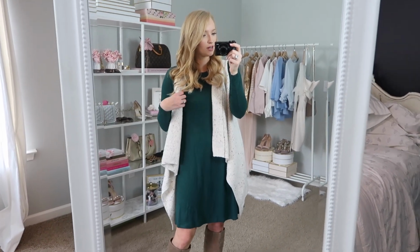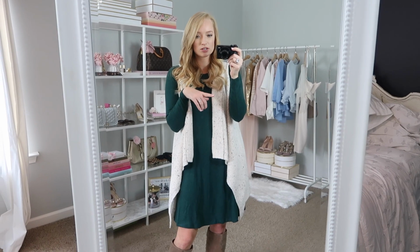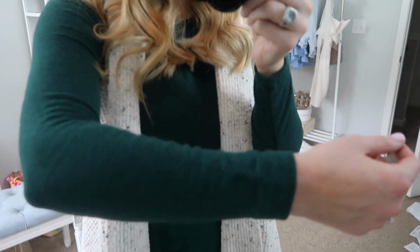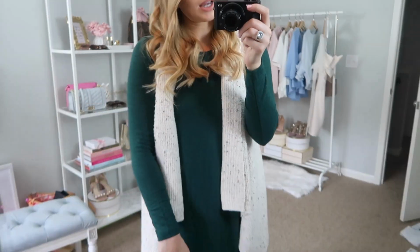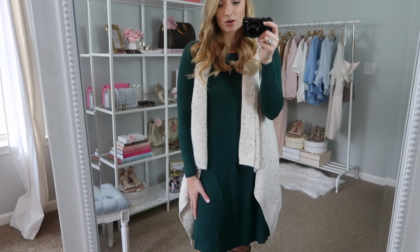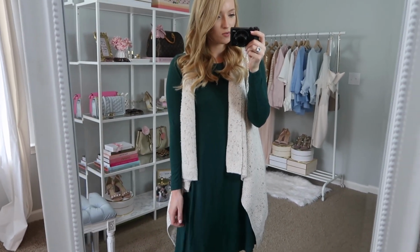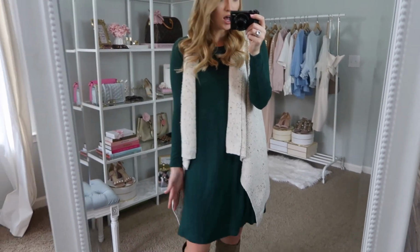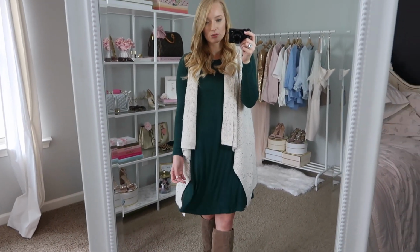It almost looks kind of tealish in the viewfinder. I'm not sure how it's going to show up when I go to edit it. There's black specks throughout it to kind of darken it. I would definitely be careful washing this material. I feel like it would kind of pill or shrink up easily. I'm not sure because I haven't washed this one yet, but it definitely feels fragile, like really soft, but you have to be careful washing it probably.